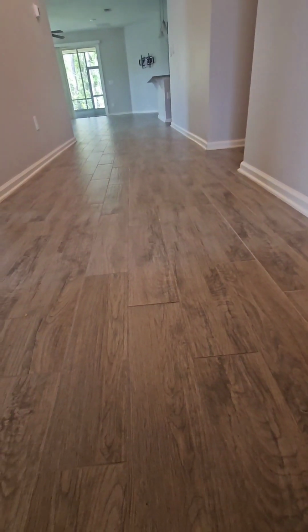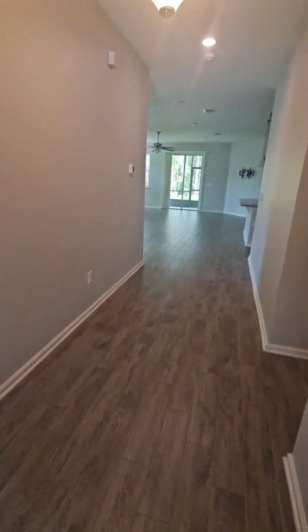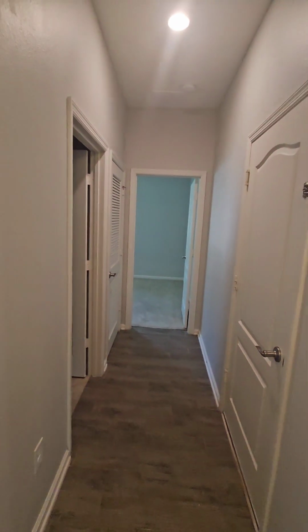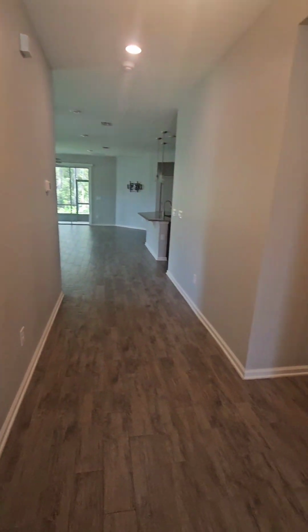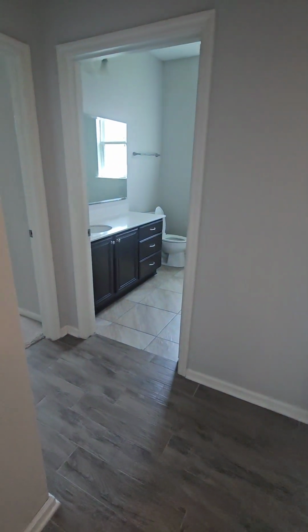These floors. Okay, so this is the wood look tile. So these are nice floors. The flooring looks good, looks straight. So let's go over here. Let's just pan around. So right when you walk in, oops, turn on some lights. You've got this little offshoot right here. Looks like bedrooms over to the left. And then over here, another bedroom. So we'll start here.